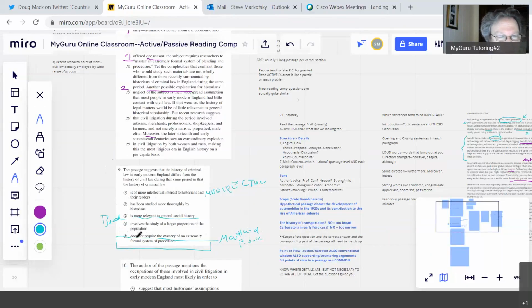D is kind of irrelevant. Involves the study of a larger proportion of the population. They're trying to misdirect. D is out of scope because no comparison is given between both. And one way in which they're trying to trick you there is because they actually mention a large proportion of the population down here, but that's not in that context, right? It's a misdirection. So I'd rule out D. So best answer is B.